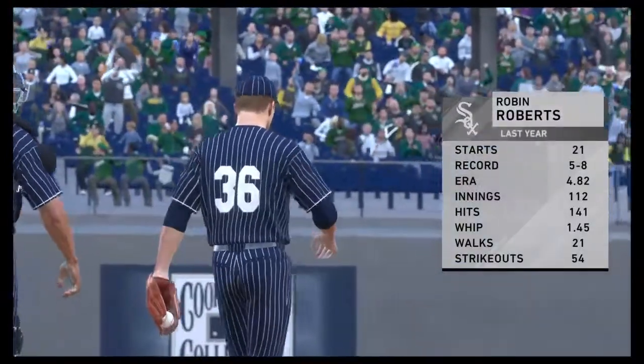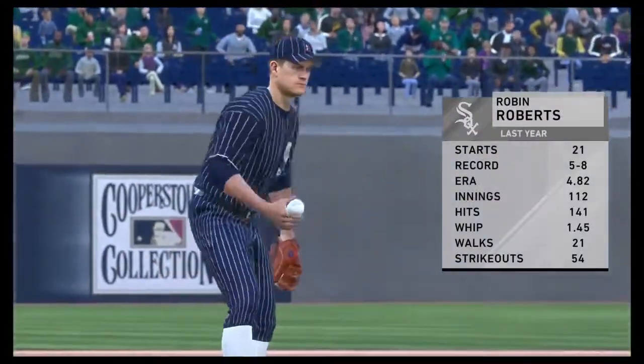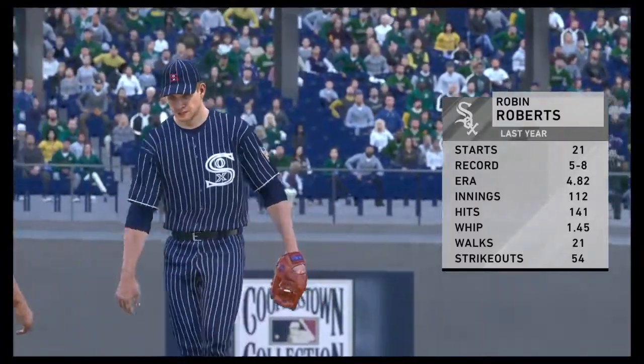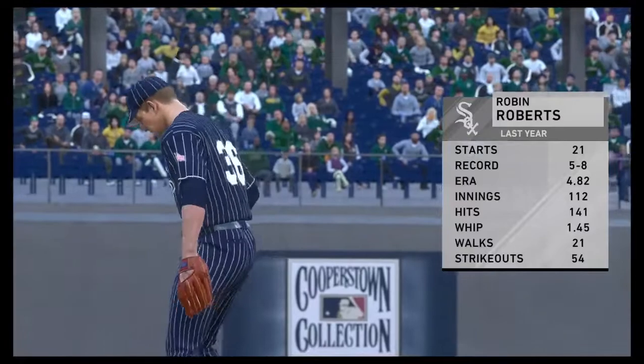Robin Roberts will get the starting assignment in this one for the Chi Sox. What do we need to know here, Danny? Hey, when you look up the word dependability in the dictionary, you'll find a picture of this guy.